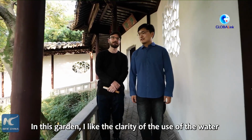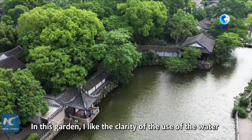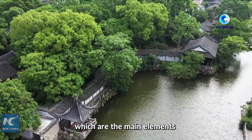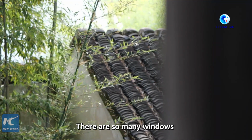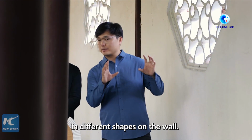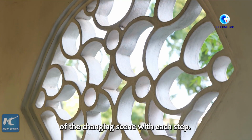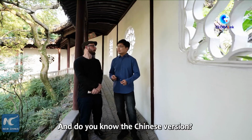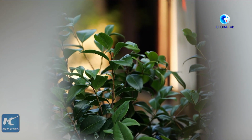In this garden, I like the clarity of the use of the water and the enclosing walls, which are the main elements of the traditional Suzhou garden. There are so many windows in different shapes on the wall. Yeah, I think they reflect the idea of the changing scene with each step. And you know the Chinese version? Yeah, that's Bu Bu Yi Jing. Yeah, exactly, Bu Bu Yi Jing.